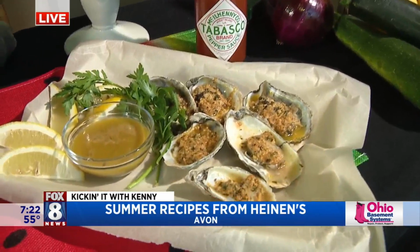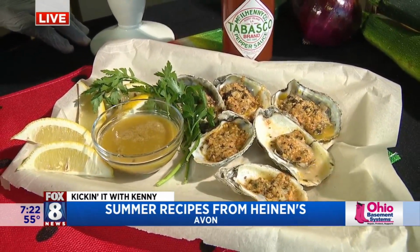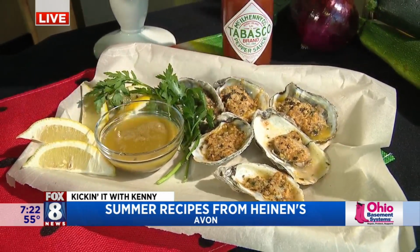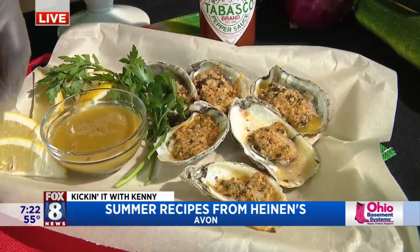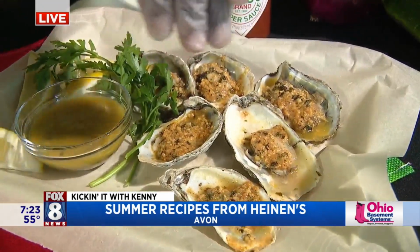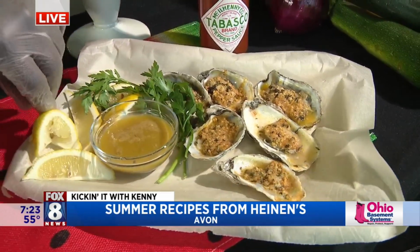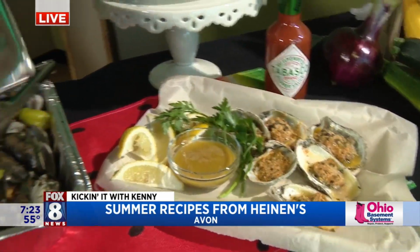So we have some easy grilled oysters. You just do oysters on the half shell. And you pop them on the grill, and you top them with a little bit of butter, garlic, Parmesan cheese, chopped parsley, and pop them on the grill for a couple seconds. And then you put the little lemon in there for some nice flavor. And of course your favorite hot sauce, and you're good to go.